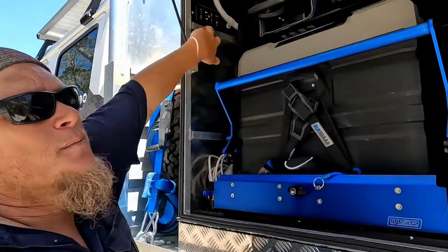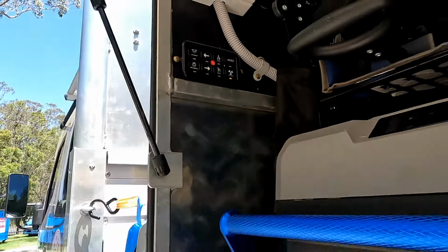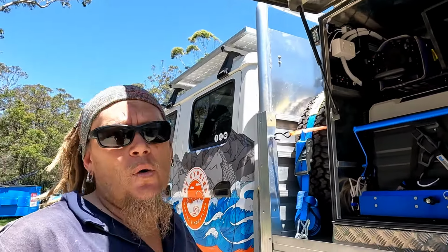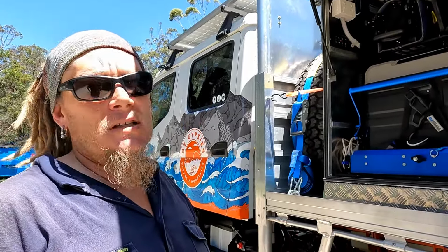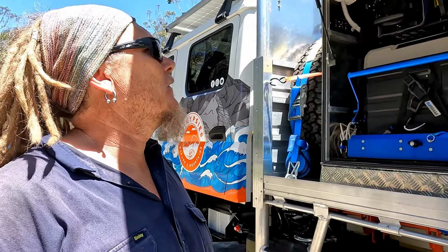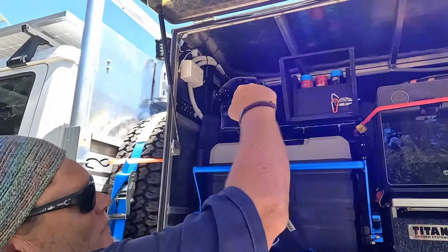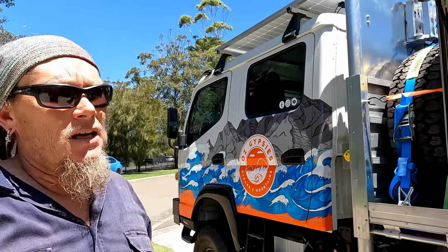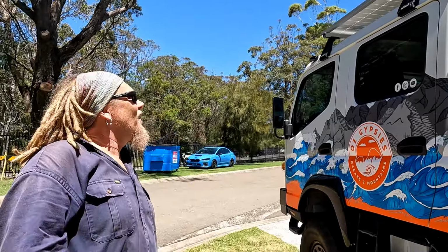Got just a touch button switch panel to turn everything on and off so it stays out of the road. Keeps it pretty good because we're limited for space. So we have put all the electrical system in the truck. If we do change the back, we'll basically just unplug it, put a new back on, replug the other stuff in, so that works out fairly well. Got a bit of a homemade drawer up here, which comes out and then drops down to an angle so we can get things out of there. But yeah, she's pretty full. That's for sure. That is about it.